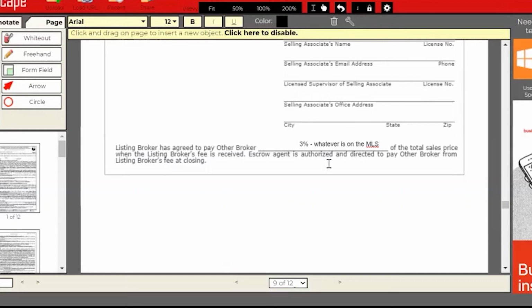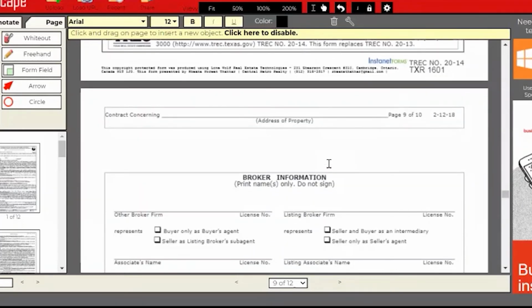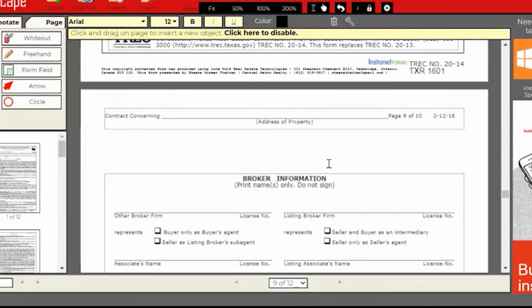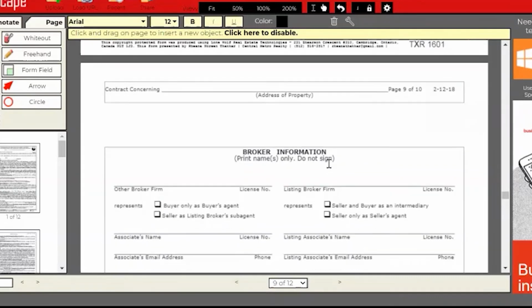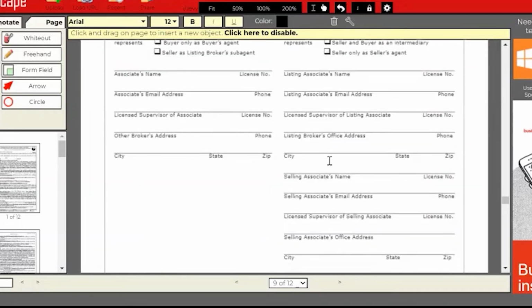This last 2 pages we're looking at, if you scroll to the top of the page, it says broker information. It says print names only, do not sign. This is not part of the contract. It's an informational page. That's all it is. So by you putting 4% there, some agents are like, oh, I'm gonna get sneaky, I'm gonna put a bigger commission for myself. It doesn't mean anything. What matters is what's advertised for the property or what's agreed to in the main body of the contract, if it's different than what's advertised.